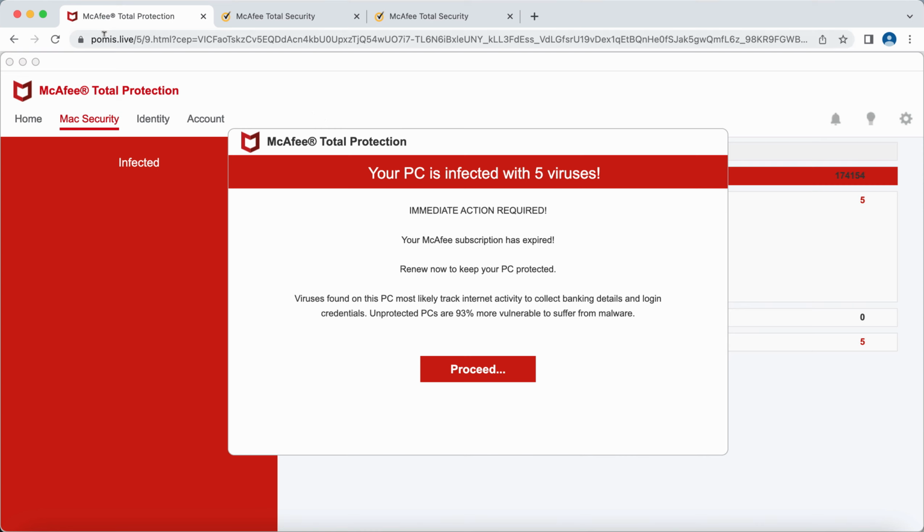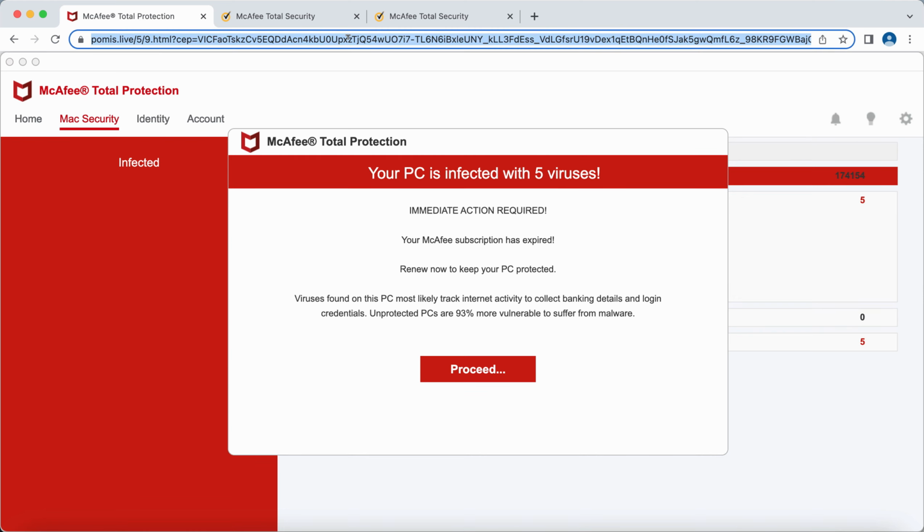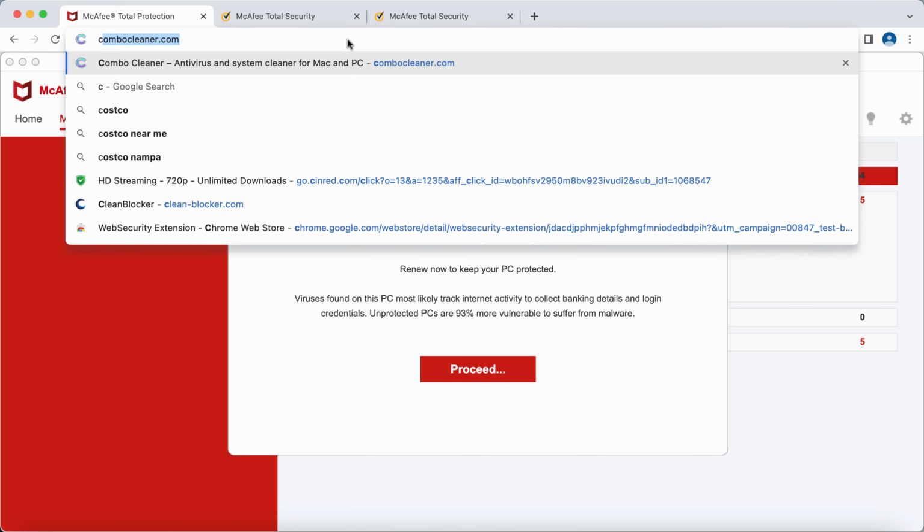If you see these pop-ups by Pomis.live, do not ever interact with them. Do not install anything that these pop-ups ever suggest. Just leave this deceptive page.